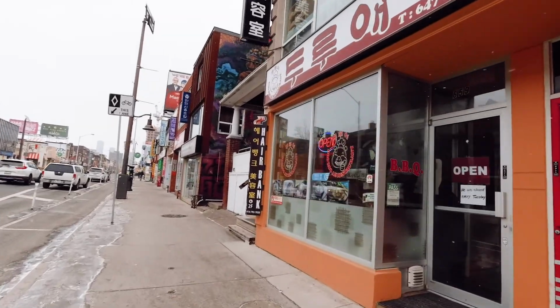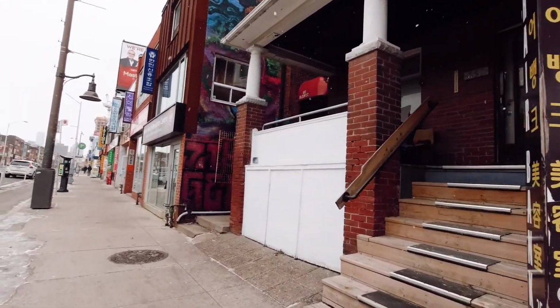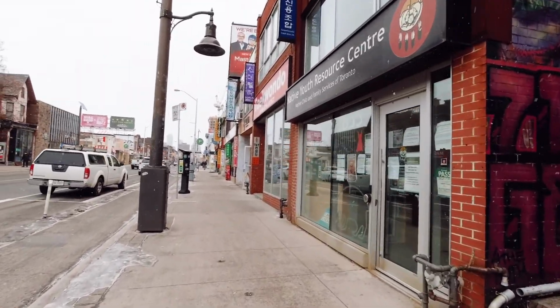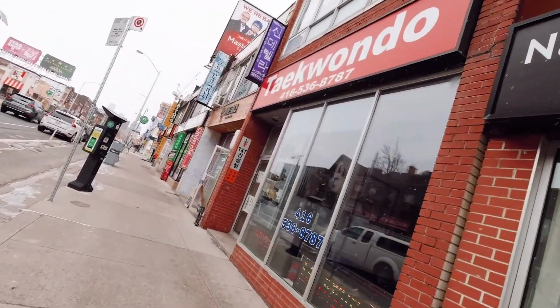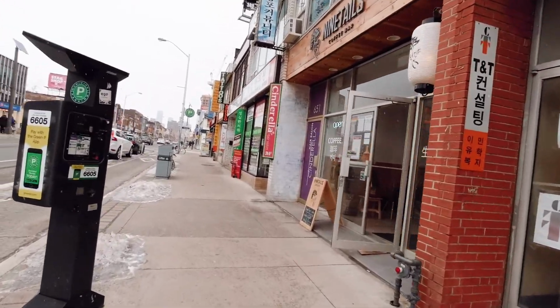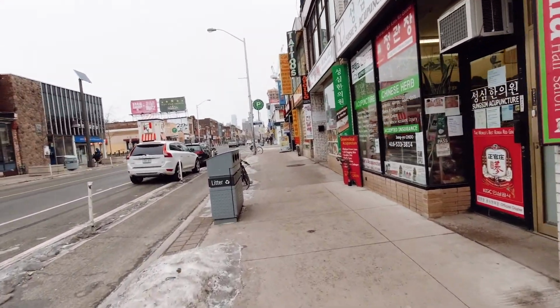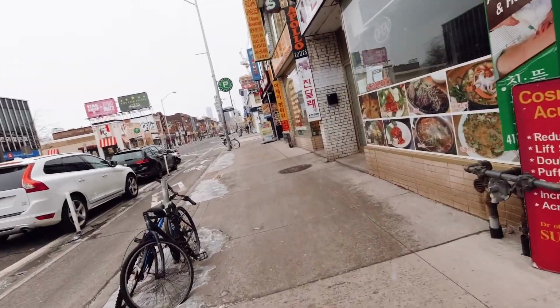A lot of Korean places, food restaurants. They're closed every Thursday, they're closed every Monday. A lot of these stores are closed. I'm actually not sure what the regulations are regarding this. I don't know if they're still under lockdown, or I see kids in school.